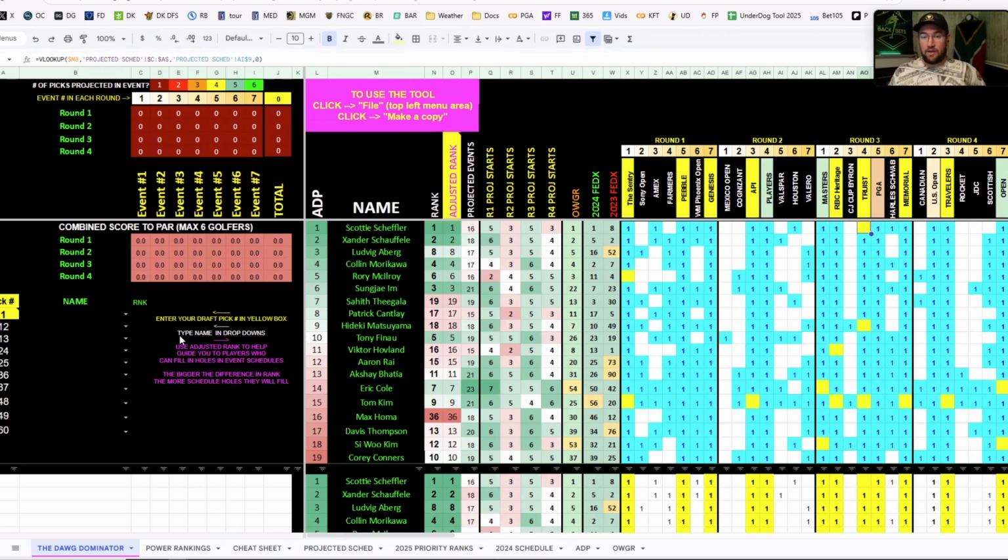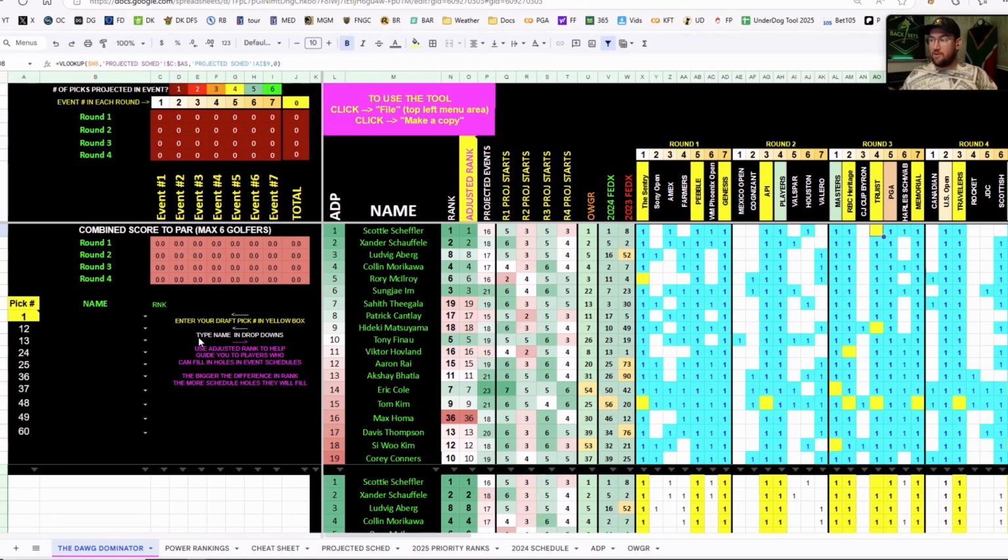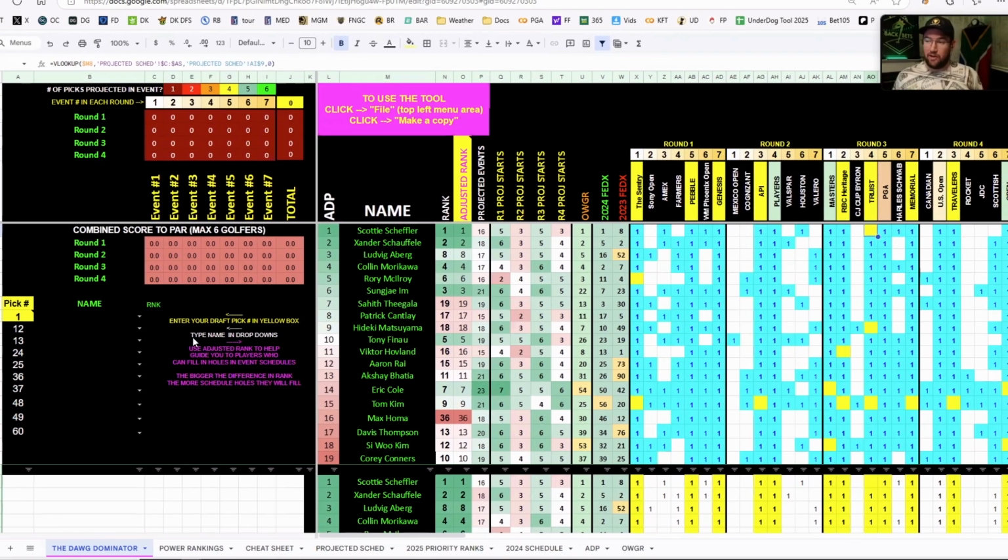Is the Truist Quail Hollow now? It's going to be at the Philadelphia Cricket Club. This is how far in the weeds I've got. Yeah, because Wells Fargo is being replaced by the PGA Championship at Quail this year. Oh, yes, that's correct. All right. So, okay. So let's try to figure this out. So this goes through the Open, right?